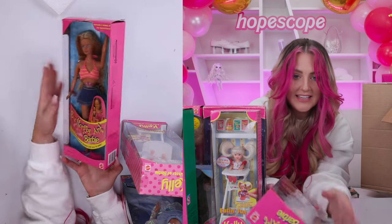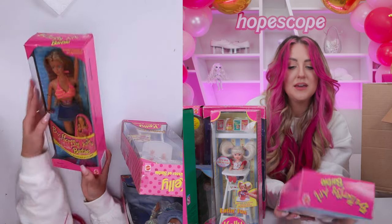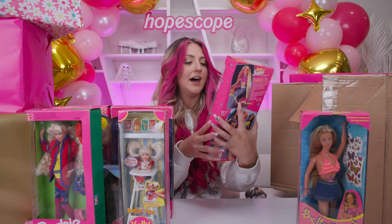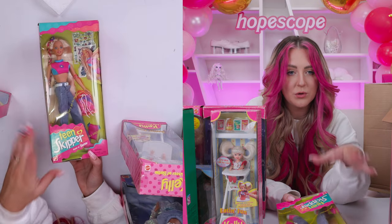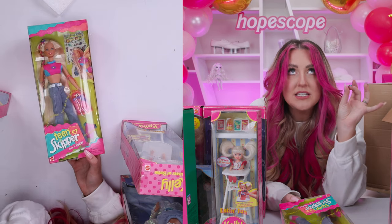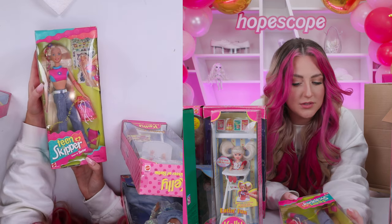Okay, so this one is 98. That makes sense too. I would have guessed 2000, but 98 makes sense. Guys, this is so fun. All right, we've got two more in this box. We have Teen Skipper. Okay, yes, this is exactly what I thought. Barbie's the oldest. Skipper's the teen. Who was it? The one that we just opened. Stacy is like the preteen, and then Kelly, I think, is the youngest. If I had to guess, the family. That's what it seems like.